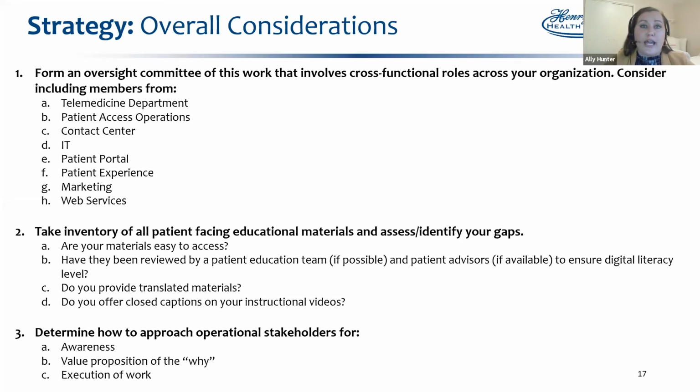Those are just a few to name. If you have something else or there's another resource that exists, those are great to utilize as well. Do you provide translated materials, and do you know the top 2 languages at most that are not English speaking that your patient population tends to speak? And so are your materials translated into those languages so that you're providing an equitable experience for all of your patient population? And then do you offer closed captions on your instructional videos for the deaf or hard of hearing? Again, how are you being equitable in your patient education and the materials that you're providing?